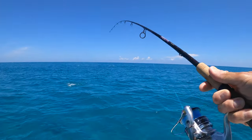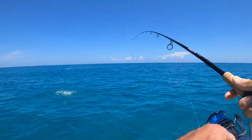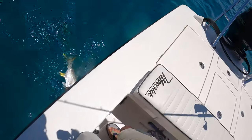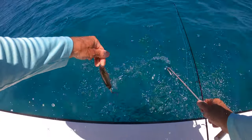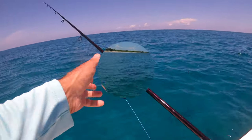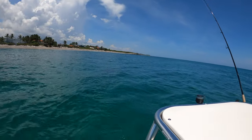Oh my god, it's just a huge school of jacks. That is nuts. Got them on the top water. Thank you. Wow. That's crazy. Manta ray right there. So cool.